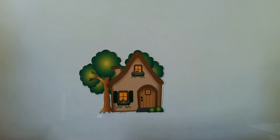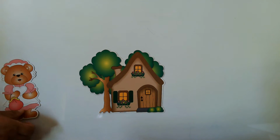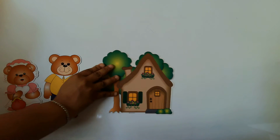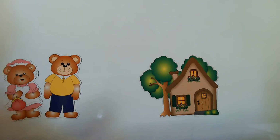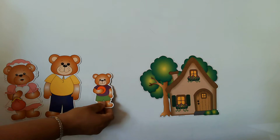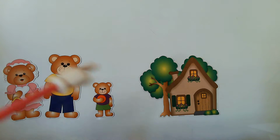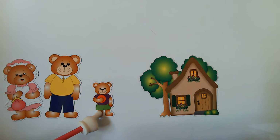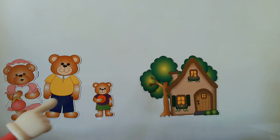Once upon a time, there were three bears. There was a mama bear, a papa bear. I'm going to scoot their house over just a little bit. And a baby bear. So here is the mama bear, the papa bear, and the baby bear. They all lived in the forest.